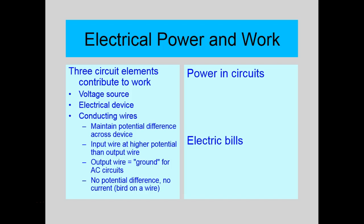Now, we're moving to power in circuits. I want someone to remind me what power is. I've already mentioned it once today, when I was giving examples of time rate of change. What is power? It's what's available to run a circuit. Energy is involved. It's the time rate of change of energy. In other words, the time rate that you're using energy.